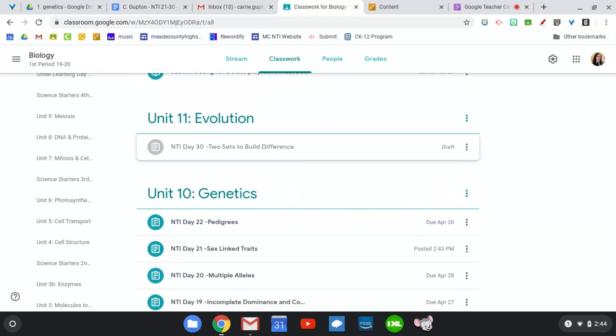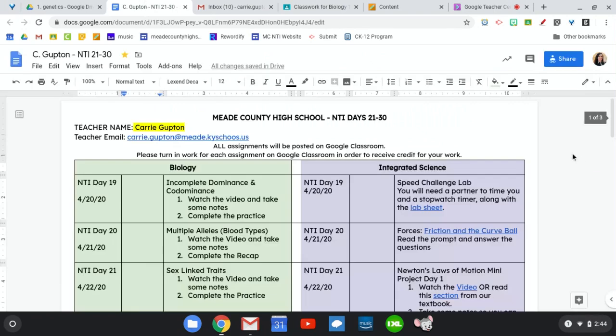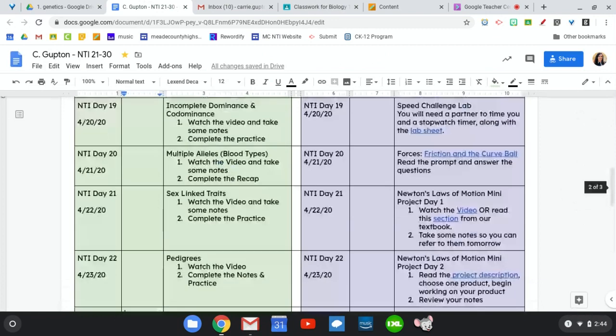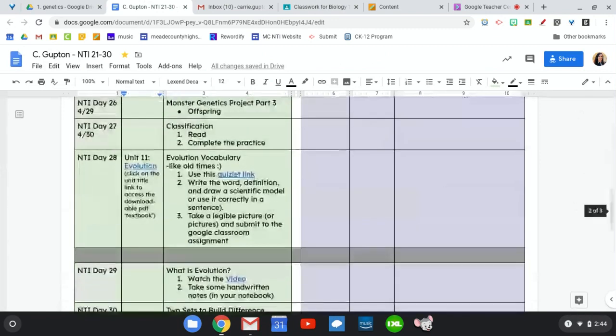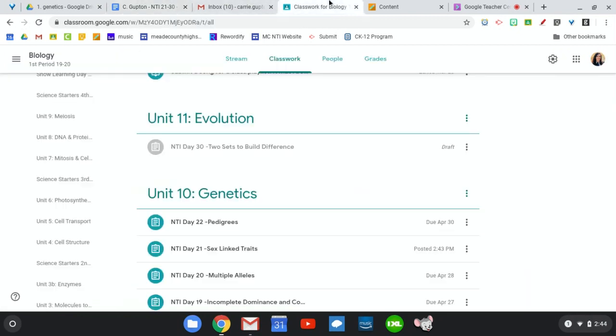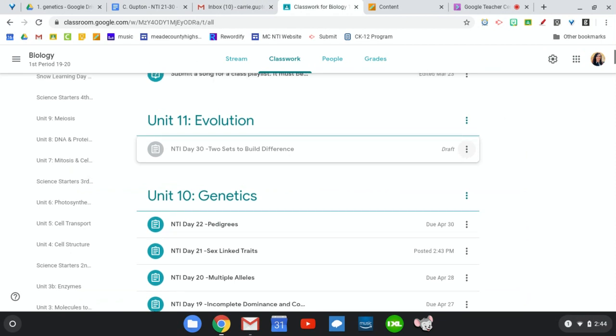And so I figured out, and you can see right here, this is my planner for days 21 through 30. I figured out that in the sequence, that'll need to be done on day 30. So instead of just deleting my work, I fixed the name and saved it as a draft. And it's just sitting there waiting until you're ready to put it.